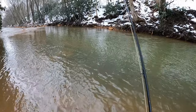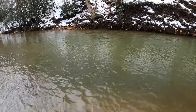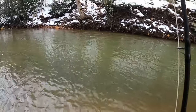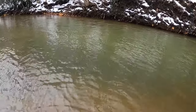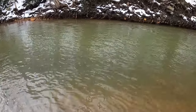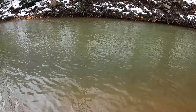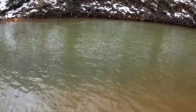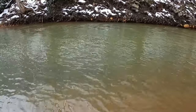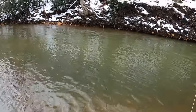There he goes. A little better fishy. A little better. Oh, he's on the San Juan wormy.